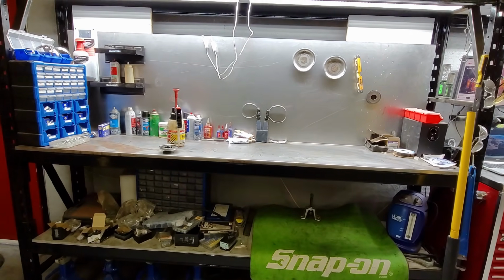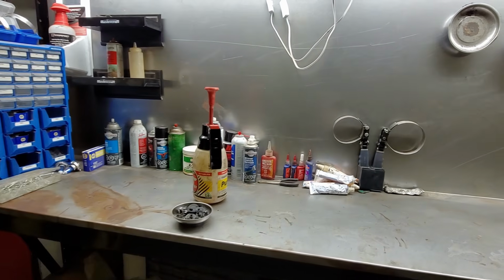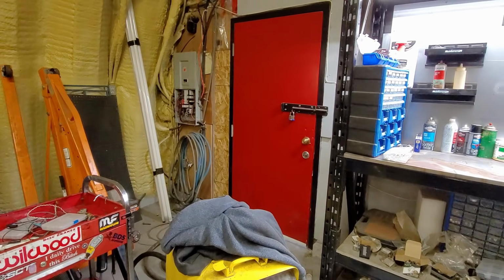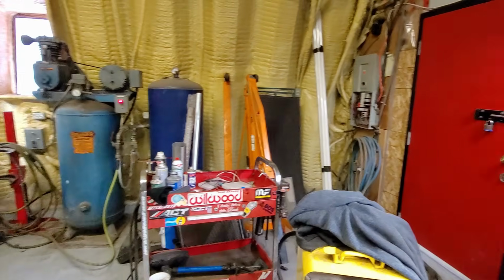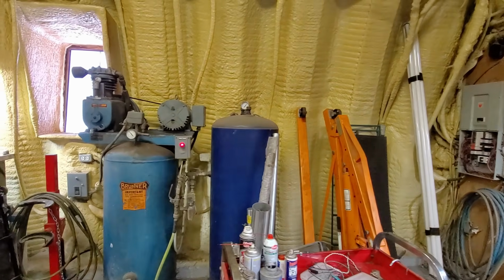You can't have too much counter space in a shop. All the bench space you need. Let's see. That door stays pretty much permanently locked because I just use the bay doors. Little tool cart for hauling around, cherry picker.